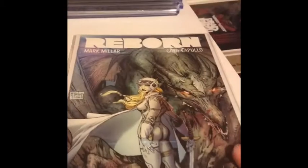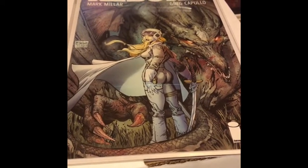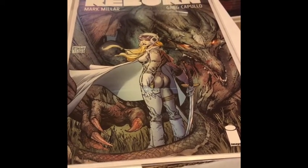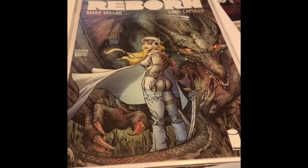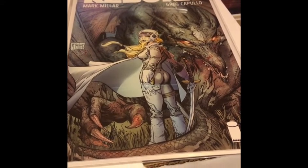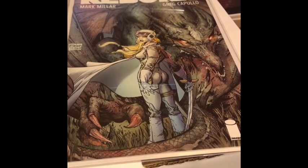Here's my variant copy of Reborn #1. I bought this whole series after I found this for a pretty good deal. I went ahead and got the whole series. It's actually really good. It's a great concept. What if you die and come back in this fantasy world and you have to find everybody and defeat things, and it was really interesting.